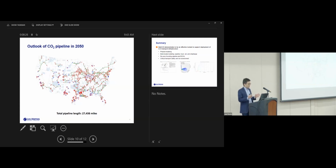After we have a good understanding of the CO2 sources and the home for the CO2 storage, we apply the same CCS tool to figure out the optimal connectivity, matching the CO2 sources and the storage formations. So this is the projection in terms of CO2 pipelines by 2050. As you can see here, there's going to be a lot of CO2 pipelines required in the Midwest region and also along the Gulf Coast.